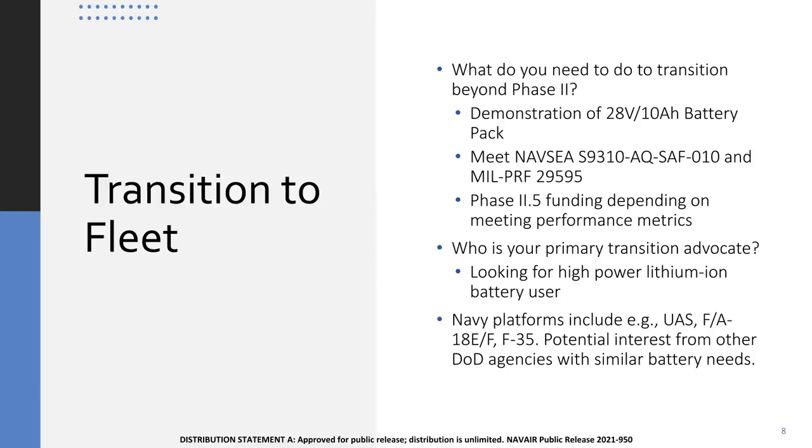We will target the specifications outlined in the NAVSEA S9310-AQ-SAF-010 and MIL-PRF-29595, lithium battery specification and program responsibilities. We are looking for high power lithium-ion battery users, and we believe our primary Navy platforms are Unmanned Aircraft Systems, UAS, FA-18F Super Hornet, the F-35 Lightning II aircraft systems, and other DoD agencies with similar battery needs.